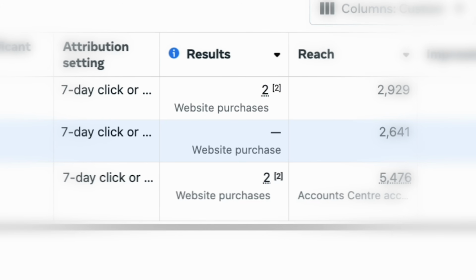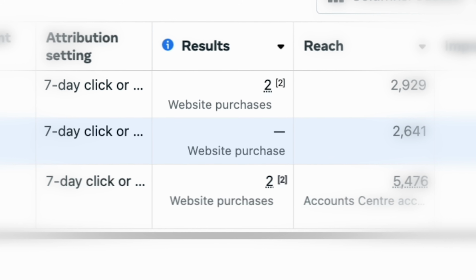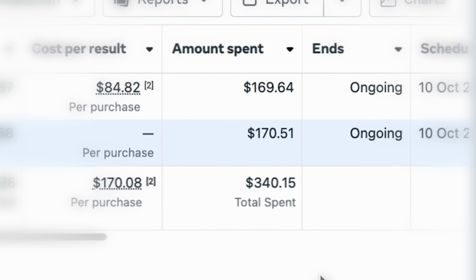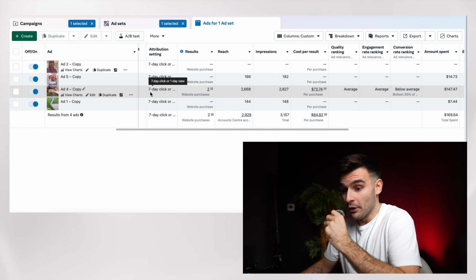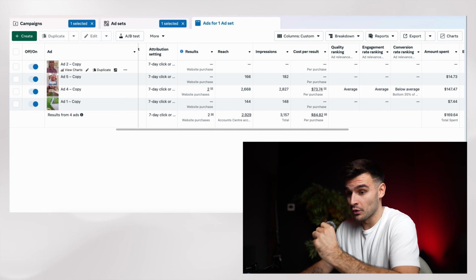In fact, we did generate 1 sale on day 4 and 1 sale on day 5, but the costs were significantly higher because we spent $340 instead of spending $200. So basically we spent almost double, resulting in not making as much profit as we could. And both of the sales happened once again on ad 4.